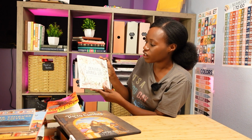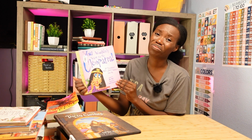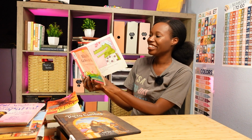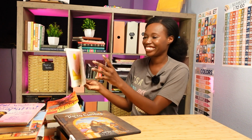Thieves of Ostia, or Ostia, The Thieves of Ostia, maybe. The Beautiful Stories of Life, 6 Greek Myths Retold. Isn't this pretty? We love a pretty cover. You Wouldn't Want to Be Cleopatra, an Egyptian Ruler You'd Rather Not Be. Bill and Pete Go Down the Nile. Oh, they're gonna love this. So much fun. My littles are gonna love it. Mara, Daughter of the Nile.